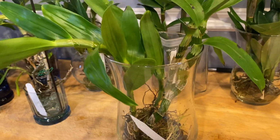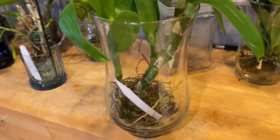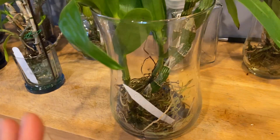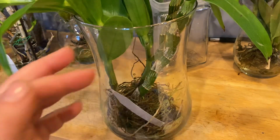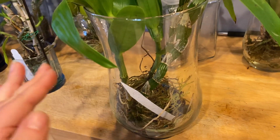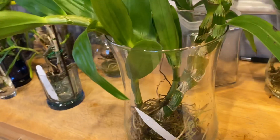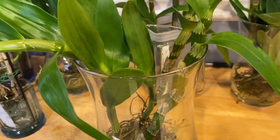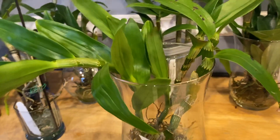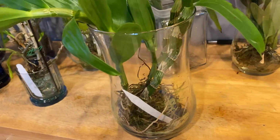Nobiles, like the species nobiles, typically do need a true winter rest. This is a hybrid, so I'm not sure how much of a winter rest it really needs, if indeed it needs any winter rest. But I want to err on the side of caution and slow down my watering with this orchid so that I won't prevent it from blooming. I know some people have nobiles that are hybrids and they don't give them a winter rest at all. I am keeping a very close eye on what this winter rest is doing to this orchid.